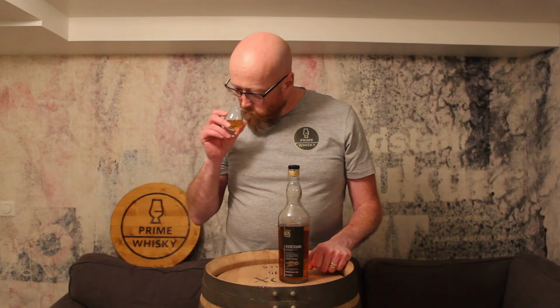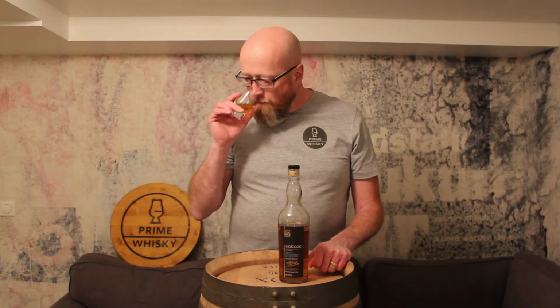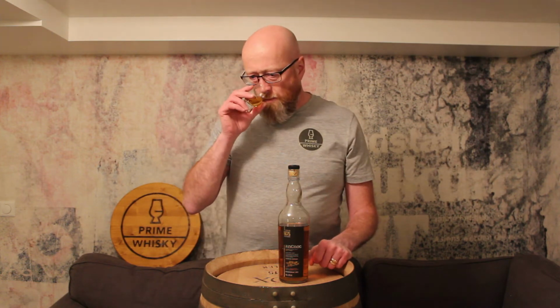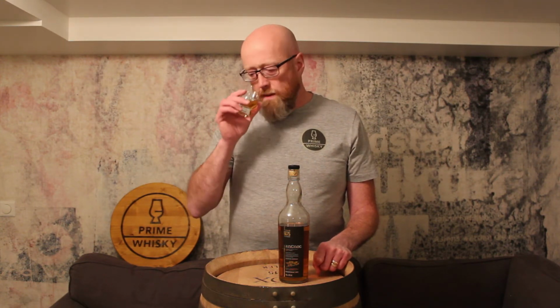Let's try it. On the nose, you have the vanilla, a little pepperiness, and the tropical notes, I would say. Yeah, maybe mango, peach, orange. Yeah, quite fruity. It's actually the main character here, I would say. Very fruity, tropical notes and vanilla, and some pepperiness as well. Yeah, quite pleasant on the nose.